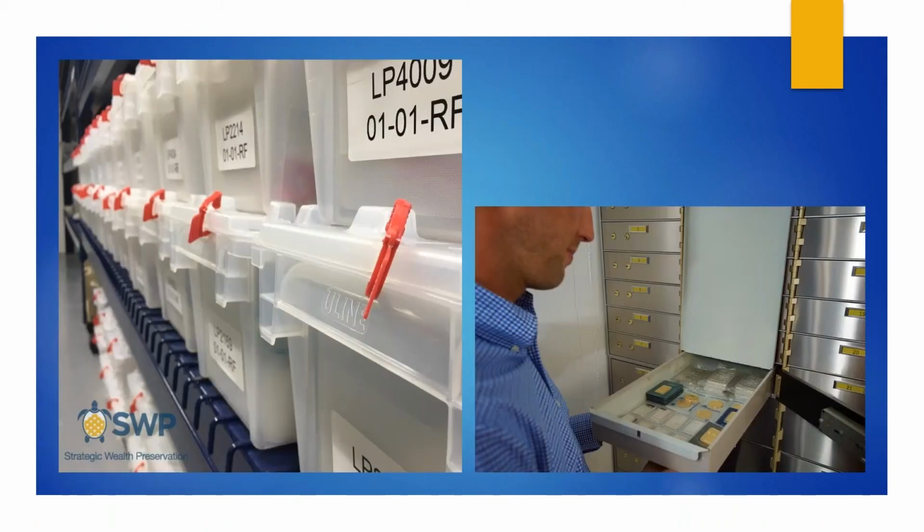But probably more importantly are these two pictures here. When people say, like, what does the storage look like? Where is my metal held? The picture on the left, these are where I would say about 80% of our clients, including all of our IRA storage clients, their metals are held in these industrial bins, which have a unique license plate. LP stands for license plate, just like a car. And those license plates tell us who this material belongs to and where inside of the vault it is located. So everyone gets their own 100% allocated, segregated, and insured bin.